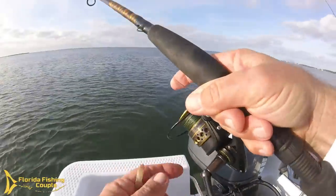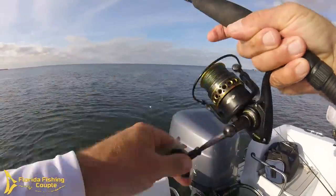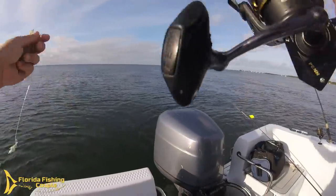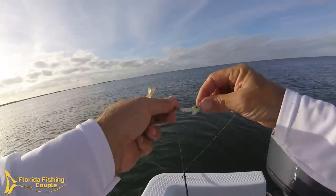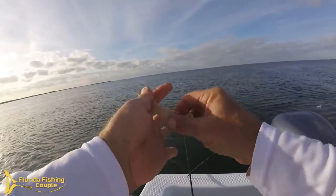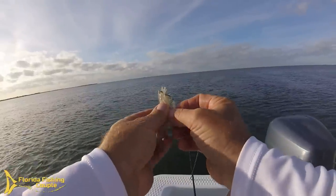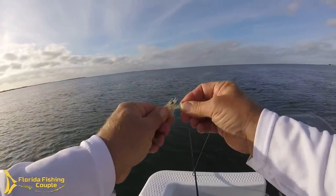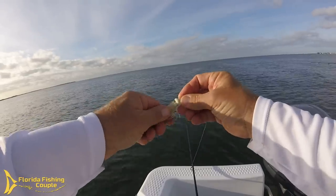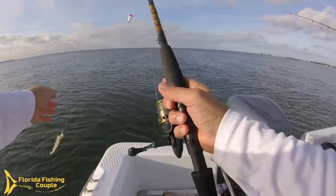Not my fish. He's waiting for me. I think he's waiting for you. Yeah, look at that. Ripped off again. So I do think this jig would be a great jig for bigger fish, but that's the only ones I have right now. So got to order some more. I think with smaller jigs, we'd be getting a hit on every cast. But still, fun.